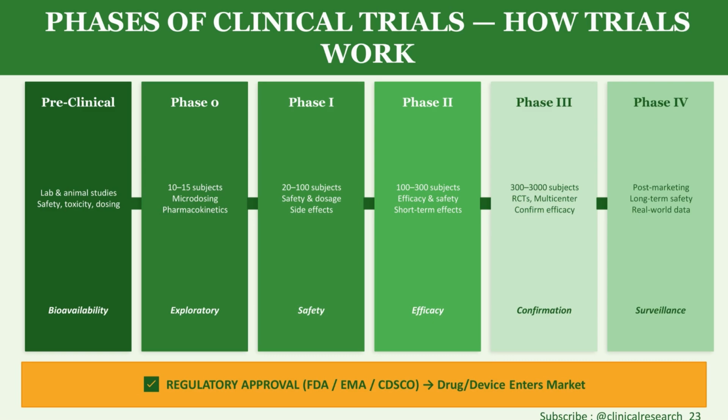Once these phases show promising results, we seek regulatory approval from agencies like the FDA, EMA, or CDSCO. This approval allows the drug or device to enter the market. After approval, the process doesn't end.